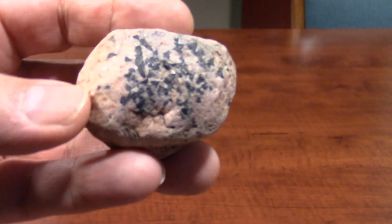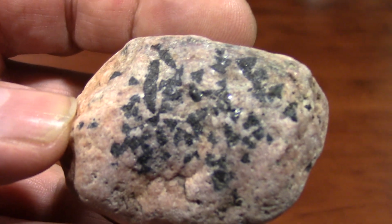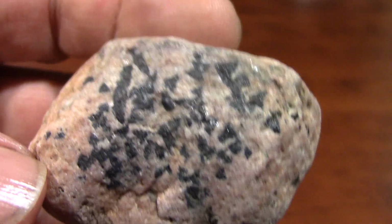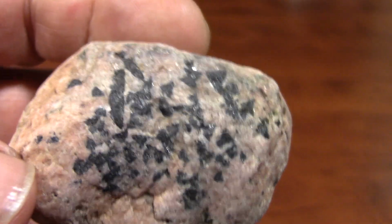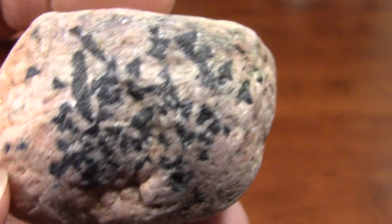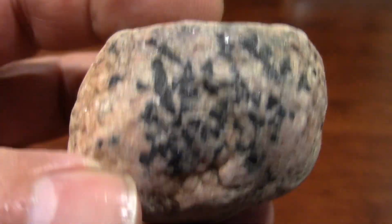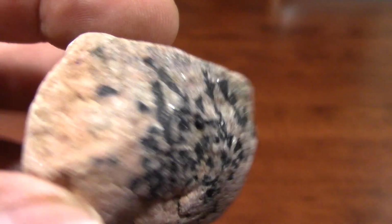Some of the rough stones that I found that I didn't want to polish was this. Here's one. This is a basic granite, but as it was cooling, these flecks of this black stuff just sort of formed on it, like tourmaline. These are crystals, but they formed at a different time than the rock. So it's a pretty ordinary rock, and it's got these things in it. I just thought that was kind of cool. That was found in my backyard.